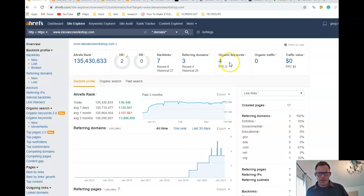That's the second thing. The third thing I want to talk about, very quickly, is citations. This is the number of times that Elevance Workshop is mentioned in a directory, BBB, Yelp, etc. The more you're mentioned, the more Google trusts you and thinks that you are a real, legit business that they can trust to put on the first page of Google and in the map pack. So you would want to find out what citations and directories your competitors have and beat that by 150. Quality citations, not random spammy citations.